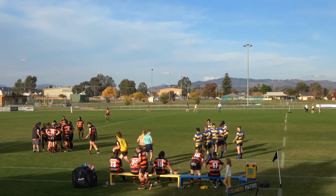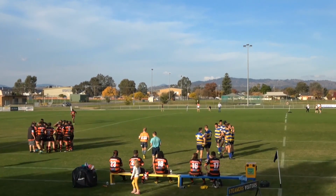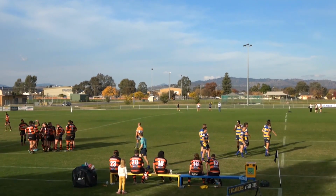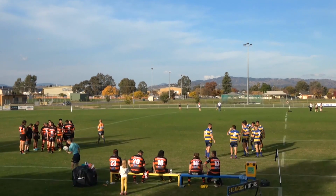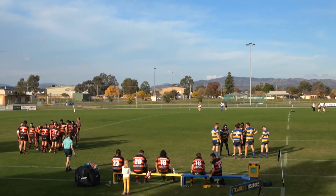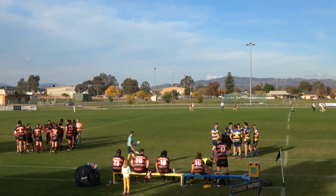I think our Steamers' shorts are too long. We should have shorter shorts. Fair enough. Bit of a fashion statement. So. The wind is stopping them from running fast, you see. So certainly a tough contest.